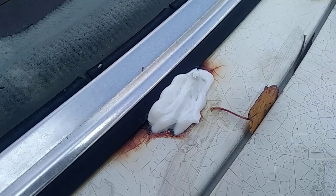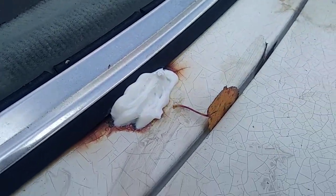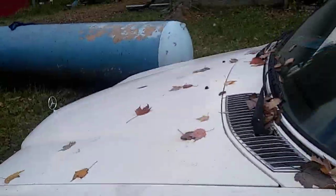I put a little of the sealer on that. I had a little dinky hole right there. I put way more than I needed probably, but keep the water out there for the winter on this Mercedes.